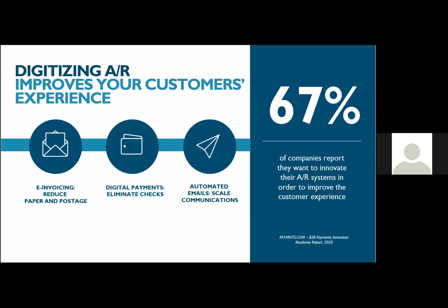Even things like being able to make digital payments, and for customers to receive payment reminders via email. I mean, we're all busy, and so it's easy to forget or lose track. And so having a system in place that can send out some automated emails really helps. Especially if you can attach the invoice. It's a big question: did I even receive the invoice, right?